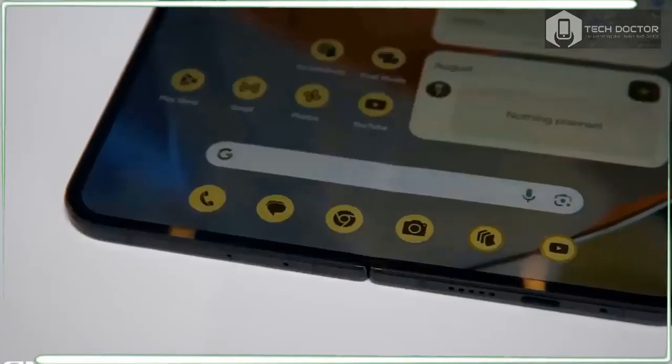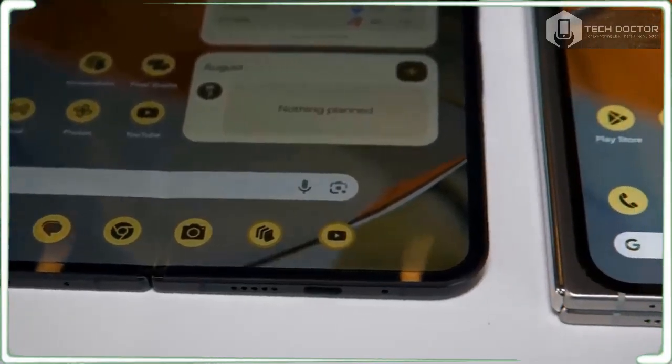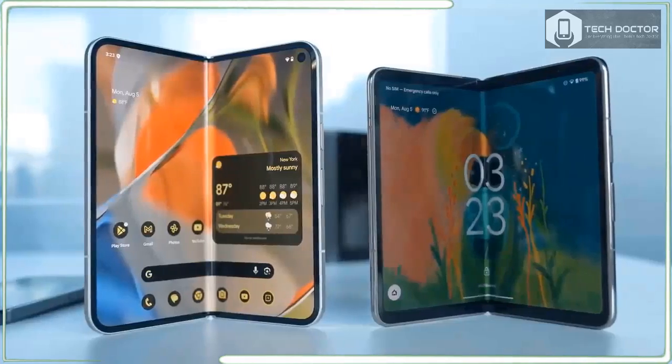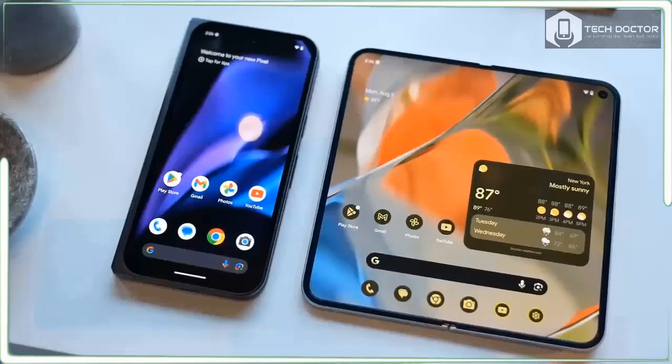The only nitpick I have with the Pixel 9 Pro Fold design is that the camera block is fairly large and dominates the left side of the phone. It doesn't have a sleeker camera bar like the other Pixel 9 Pro models.